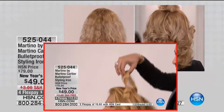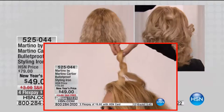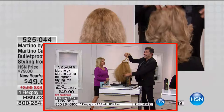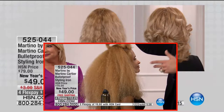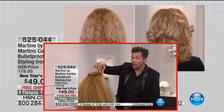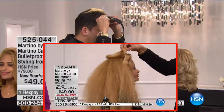There, you asked for a curl? Here, you asked for a curl? There you go. Corkscrew curl. And by the way, this is what it started with. This is not fake smoke and mirrors to sell an iron, right? Because typically someone would blow dry the hair with a round brush, straighten it, and then add a curl. No, we went from this to this live on national television with one simple pass of healthy heat.